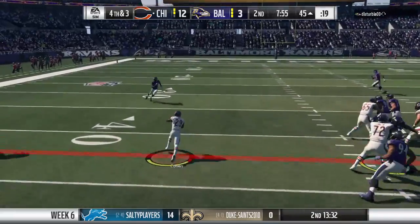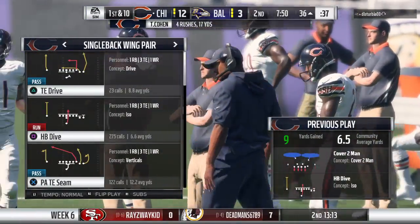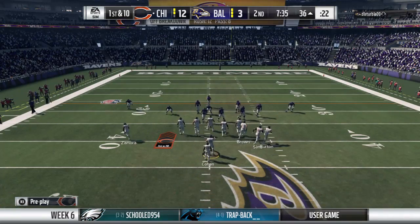They'll try and pick it up with Cohen. And he's able to get the first before he's taken down at the 36. It's a gain of 9 yards. And on 4th down, they're able to convert and move the sticks.